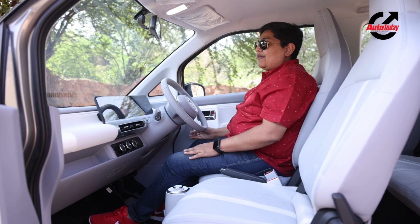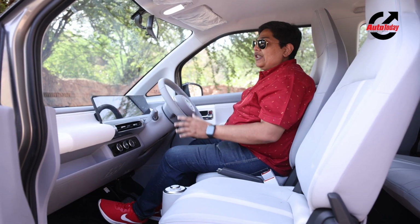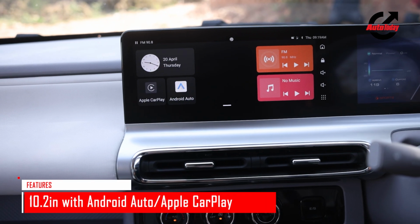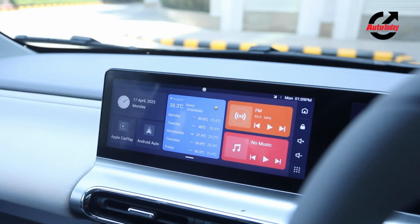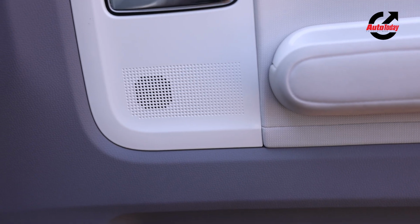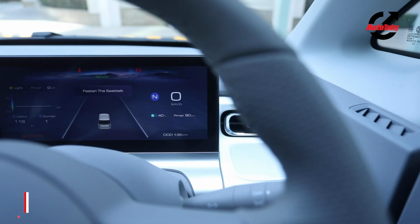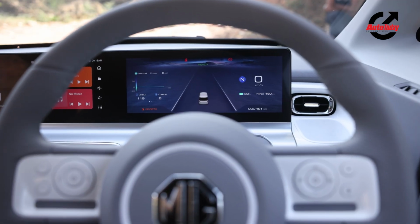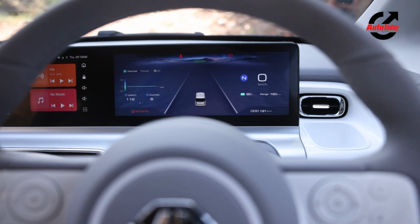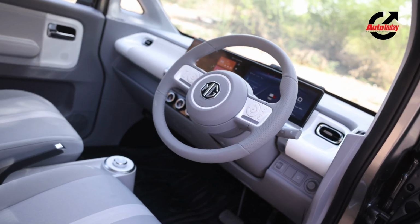You also get this large 10.25 inch infotainment system, which has Android Auto and Apple CarPlay, and they all work wirelessly. And I am happy to report that the audio quality on this system is really good. The speedometer console is also a nice device which offers you all the information which you need, and at the same time you get a nice two-spoke steering wheel to hold on to and to drive the car.